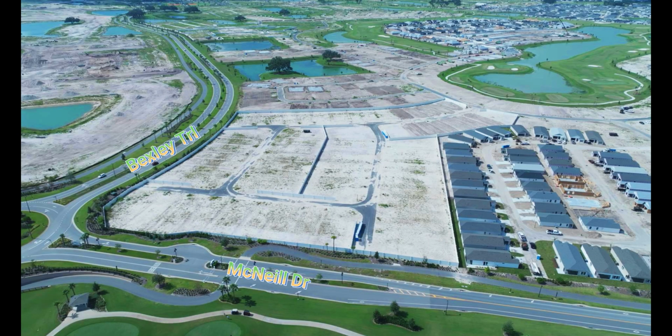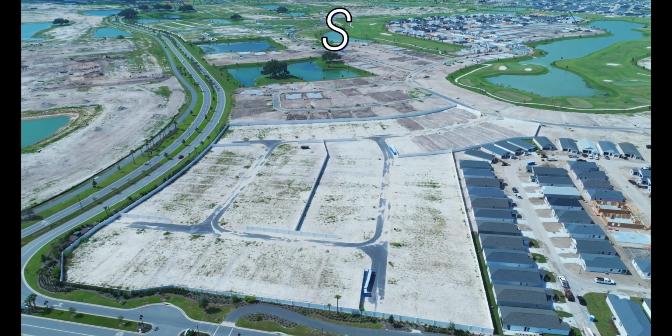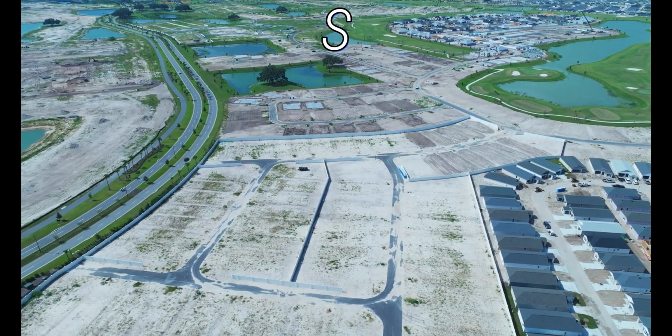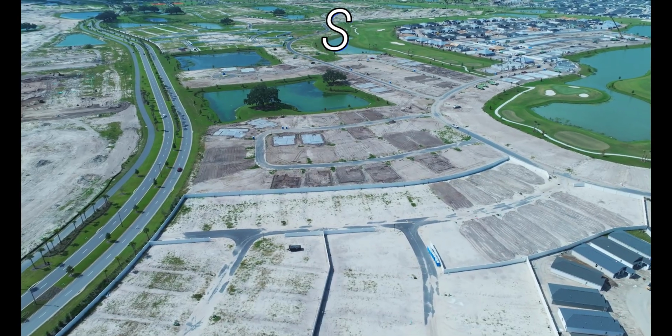Here we are at McNeil Drive and Bexley Trail. We're heading south. You can see Edenfield is starting to develop. You can see that they have started building down through here, and this will be filled out in no time.